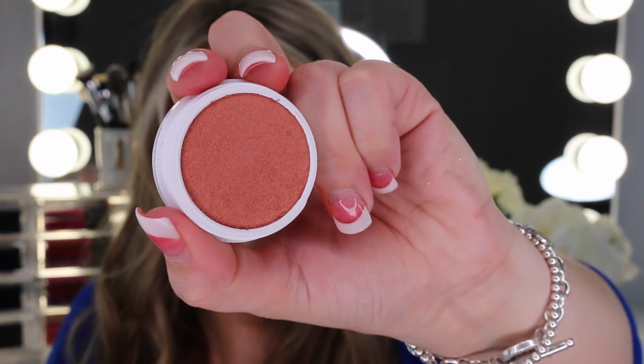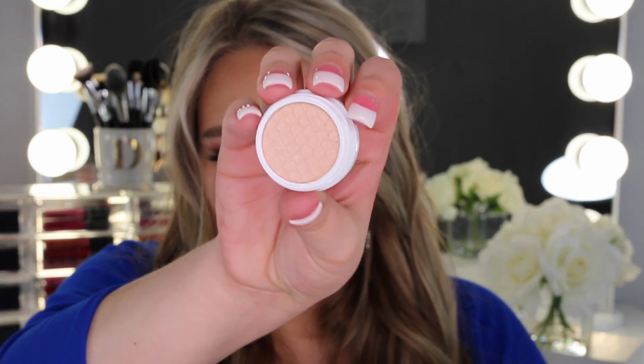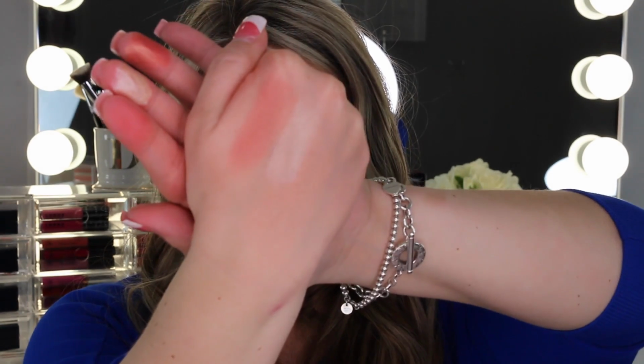Last couple things in this collection, they came out with a pressed blush. So here is the blush. Oh yeah, really pretty. Look at that pigment. The blush is called Drop of a Hat. Do you guys see how pretty that is? The next one's called Going Rogue, and this is a pressed eyeshadow. Okay, so there's that swatched on. Okay, then you have Going Rogue.